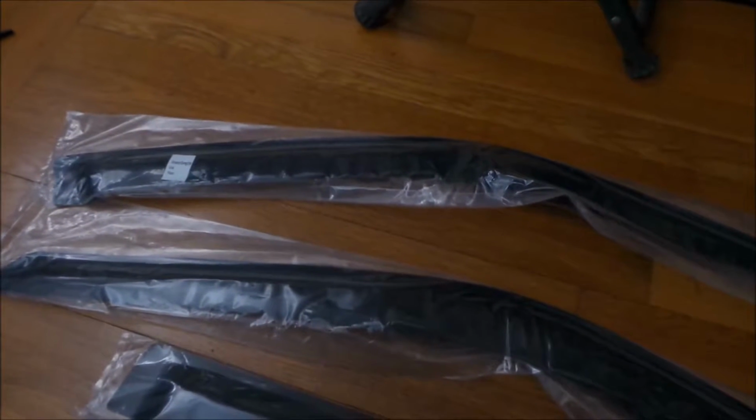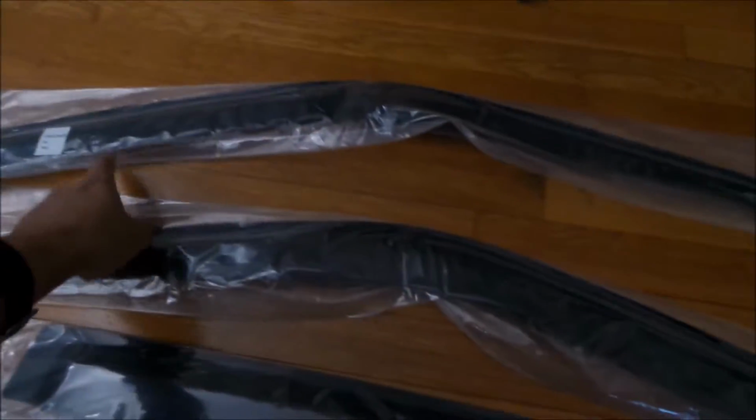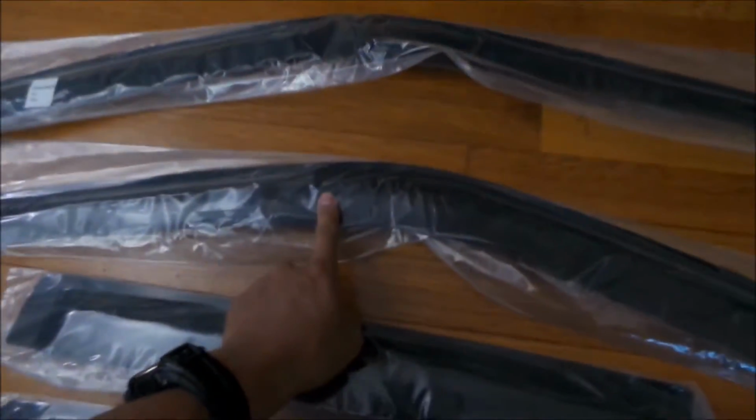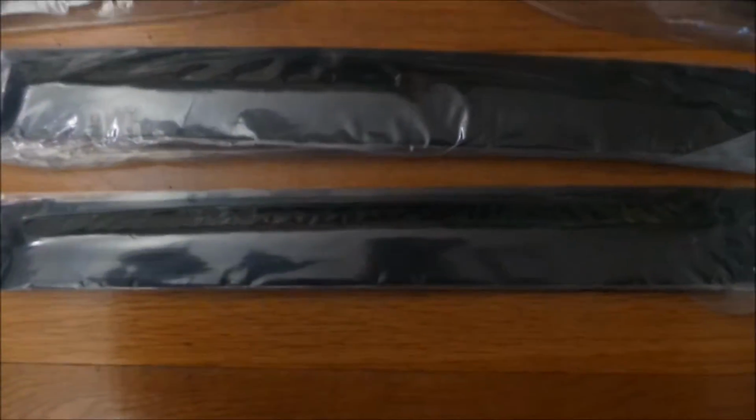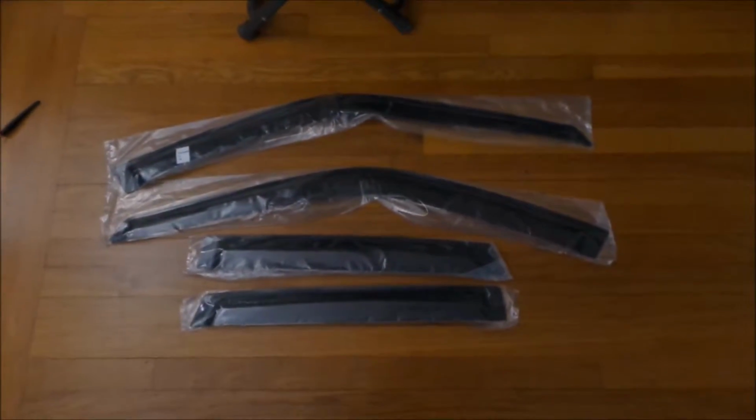This is the right side, this is the left side, and I'm not really sure which ones these go to, but I will when I put them on the car. Since they look fairly easy to install, I think I'm just going to go ahead and do that right now. I'm a little bit sick today, but I think I can manage this.